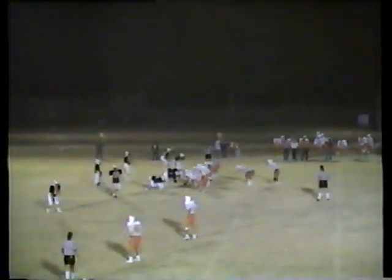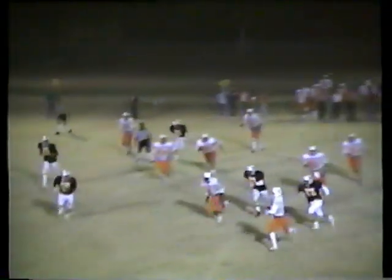Harrington is up under the center. Barks out the signal. He's got two men right to the left. Hutto cuts to the inside. He rolls wide to the left. Harrington's rolling. Out of bounds with 3 seconds left, bringing up the last play of the first half.